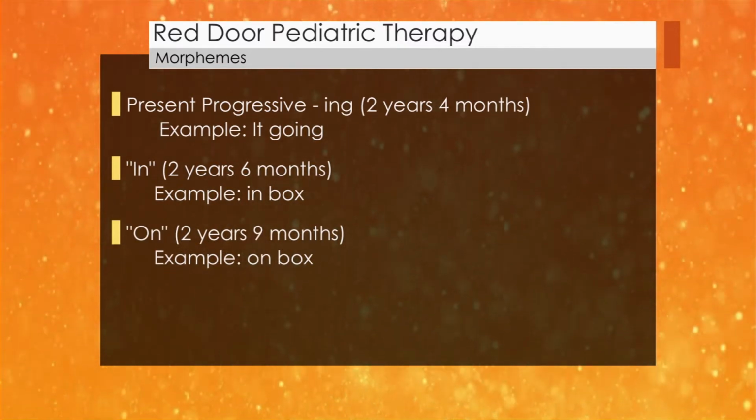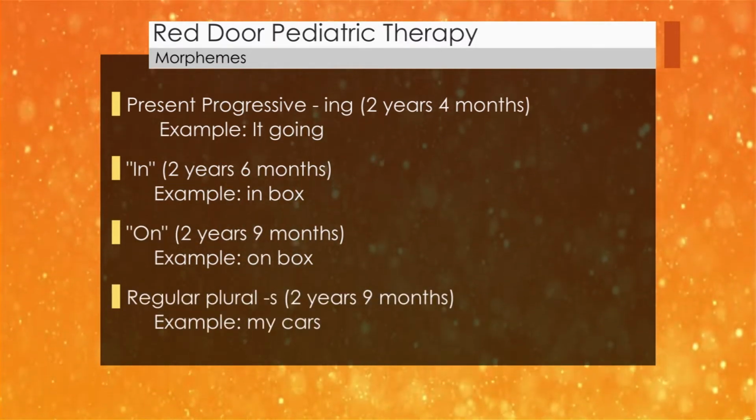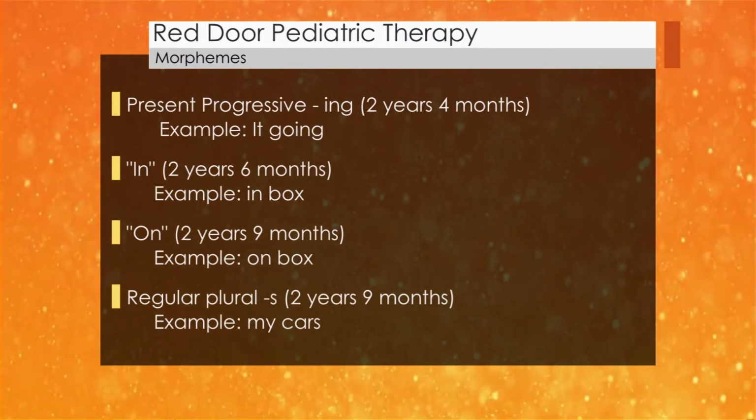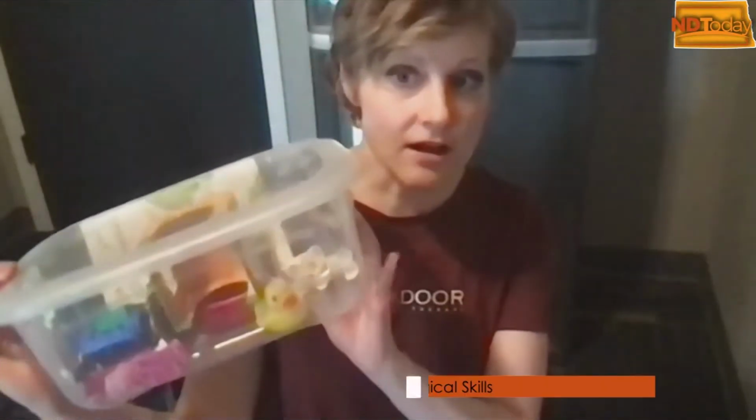Okay. Yeah. Now, you have some visual tools also that you would like to share with us. What is that, and how does that help a child learn? I do. We always talk about how can we increase our language skills, and it's always through play. Play is what you're always going to hear from Red Door. And so I have what I call even my morpheme box or my morphology box. And so it's just some really basic toys that I can build those concepts around.